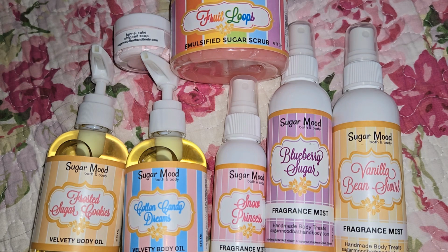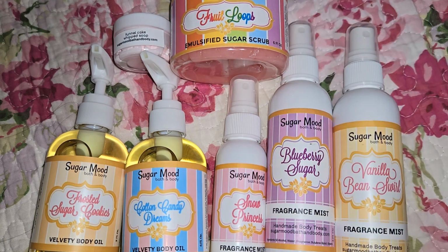Okay, so here are all the items that I purchased. I ended up getting 6 items and I got gifted 1 item, which was funnel cake and the whip soap. Which ones would I repurchase? Probably the only one that I would repurchase is the Fruity Loops. That thing's just beast mode out of the shower. So I'm really excited for my sister to try it out.